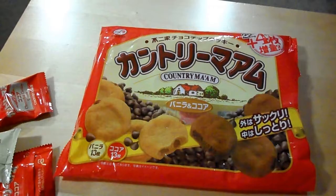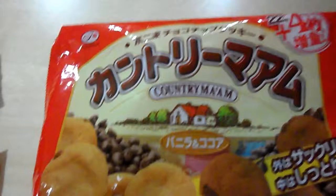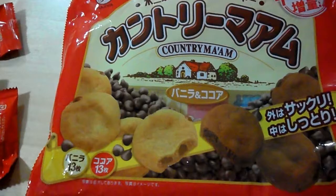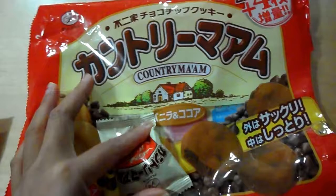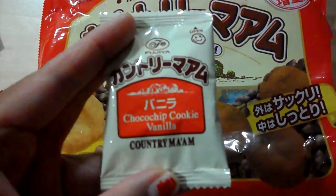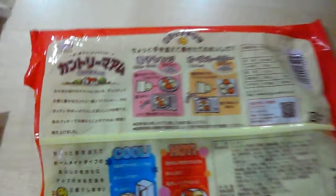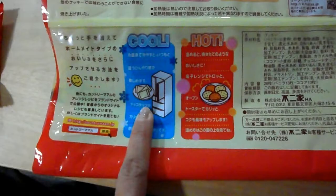This is Fujiya company, and there's a Country Ma'am vanilla and chocolate chip cookies. They're about this big. They're very small. The picture is bigger actually, so it's not life size. So one is vanilla and one is chocolate. You're gonna heat it up. There's the instructions in the back. You can serve it cool or hot. So it's very good.